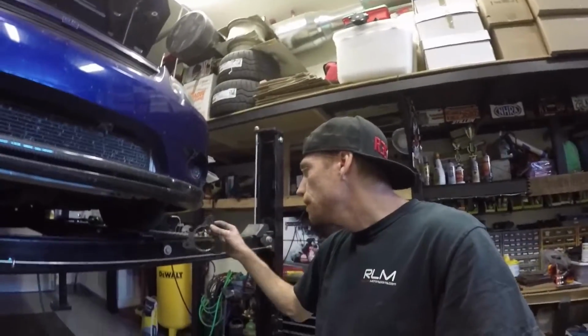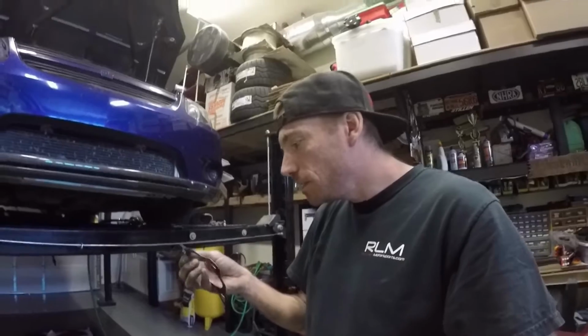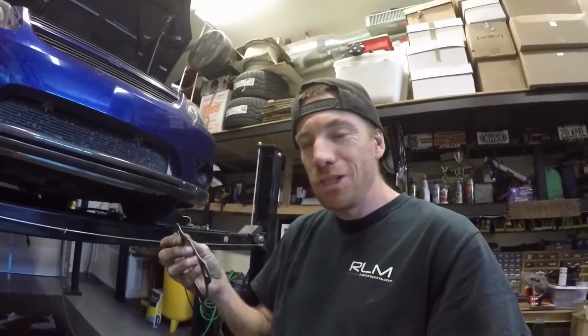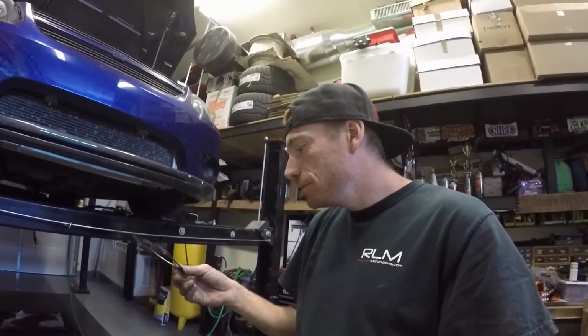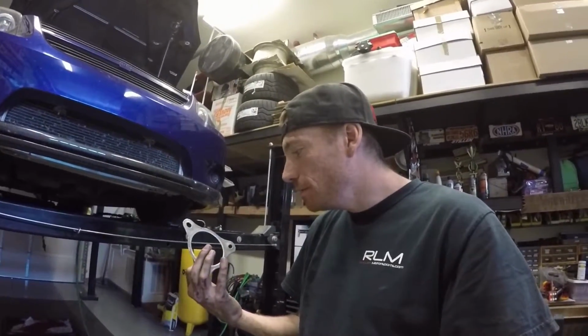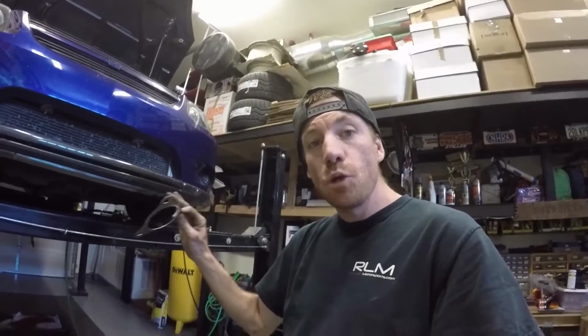Put this new gasket on. It does look like pretty nice gasket material. It's metal in there. It's not the cheap plasticky rubber paper one. So this looks like it'll last quite a bit, which I'll need because this thing is notorious for leaking.